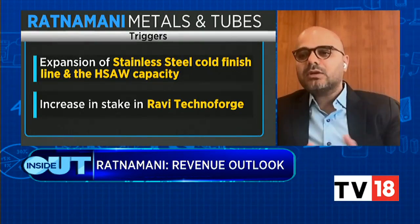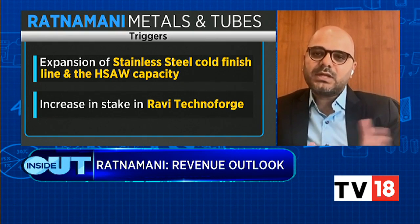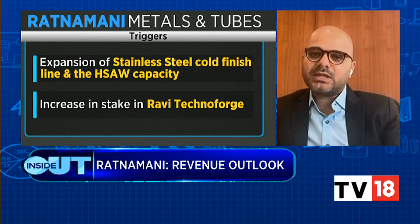You're talking about ramping up Ravi Technoforge as well. So simple question is, can you do 6,000 crores of revenues by 2025? See, with the two expansions and with Ravi Technoforge being consolidated with Ratnamani Metals and Tubes, yes, 6,000 crores is at peak, considering the market situation and the steel prices remaining same, what we can achieve.